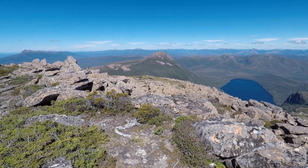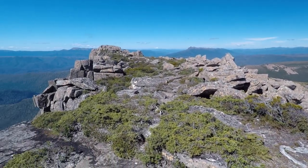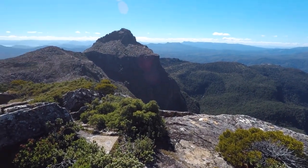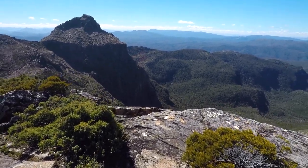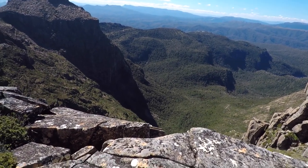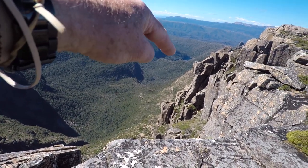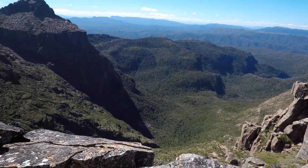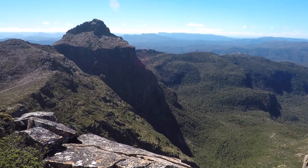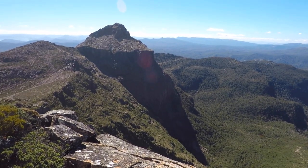Just been scouting out locations for sunset photos, having a good wander around. Yeah, there's Mount Anne. Very precipitous drop off the edge here. I'm not going right near it. Lake Timp down in there, and the northeast of Mount Anne over there, which is a very specky little spot. A very delicate, fragile area.